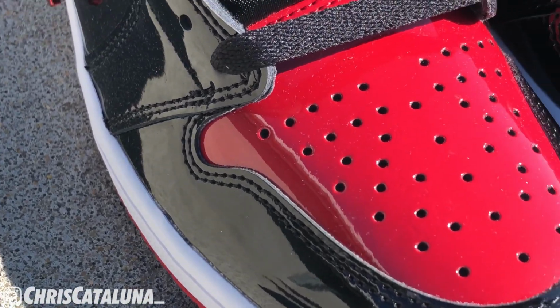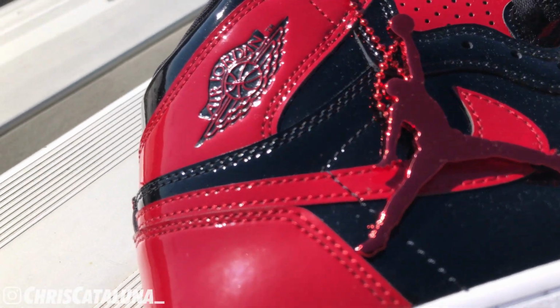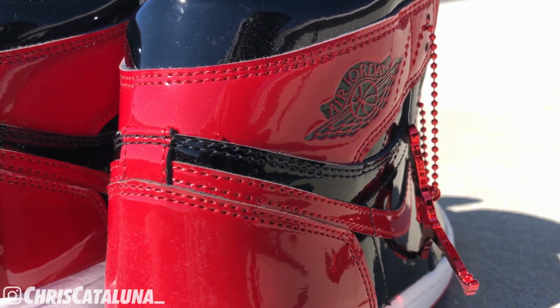In red, the vamp with the perforated holes, the Nike swoosh that runs from the lateral to the medial side of the shoe, the heel cup, and the ankle strap is done in this nice finish. It looks pretty good. The Air Jordan Wings logo is debossed into the ankle strap, done up in black on the laterals of the shoes.